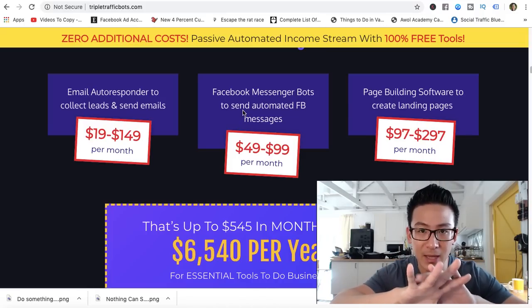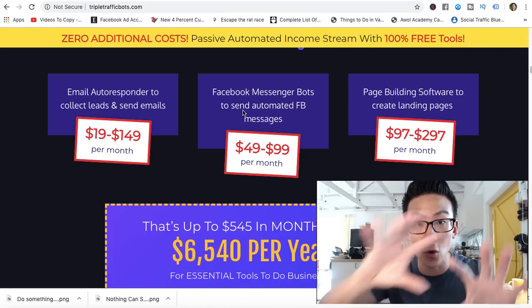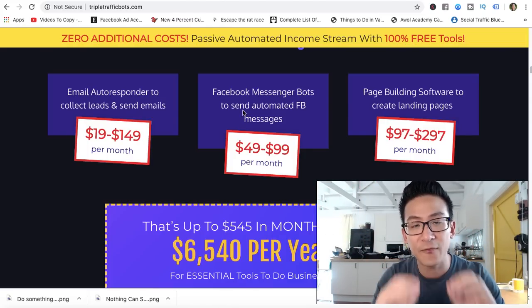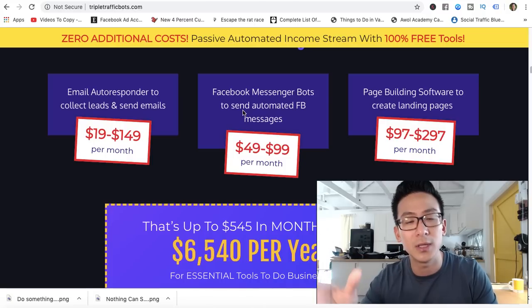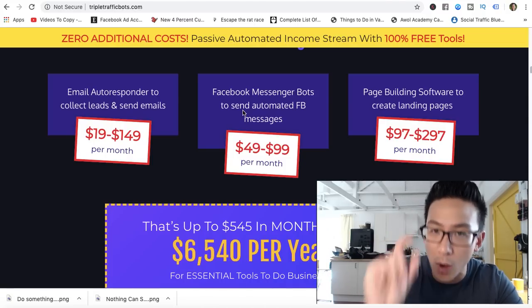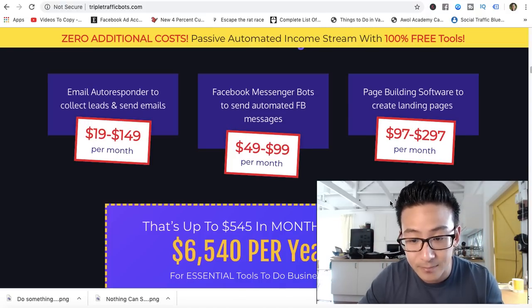You need to have the basic foundation in place, and if you want to add Facebook Messenger bots to your overall business, then you can plug that piece in. But on its own, a Facebook Messenger bot isn't going to generate traffic for you. In fact, it doesn't generate any traffic for you. All a Facebook Messenger bot does is it helps you to convert your leads into sales. But it's not the only thing that will convert your leads into sales, okay? It's just one of the many elements that work together that helps you to do that.